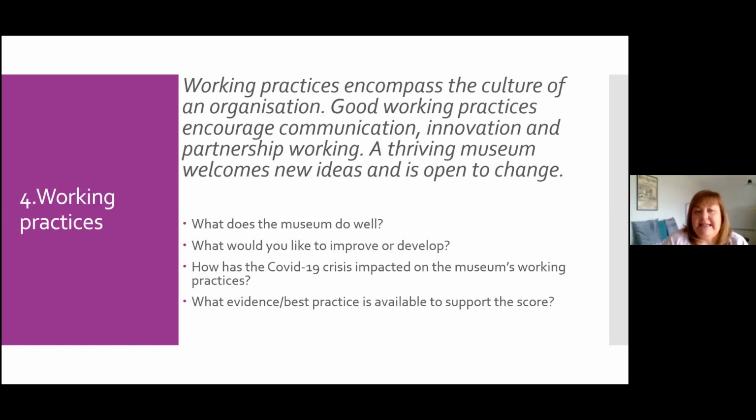Number 4 of our 6 is working practices. And working practices encompass the culture of an organisation. So good working practices encourage communication, innovation, partnership working, and a thriving museum welcomes new ideas and is open to change. So what do you do well within that? Can you think of things that the museum is particularly good at that it does within working practices? And are there areas that are a challenge to you or that you would like to improve or develop?